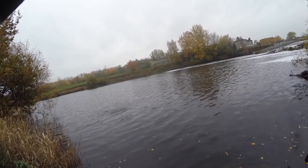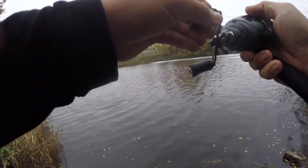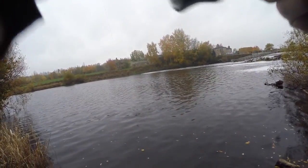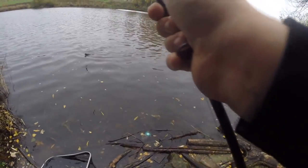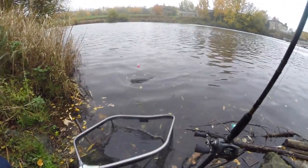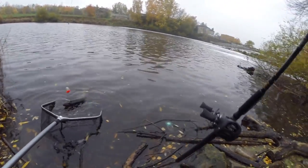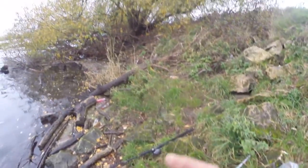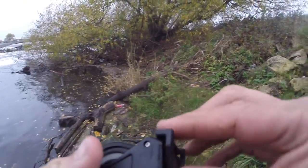Too bad. Smaller than I hoped, but perfectly hooked in that lip as well. Oh yeah, it's quite small. There we go then. See, I'm saying maybe 80 centimetres. Take him to this bit of grass. Nice fat fish.